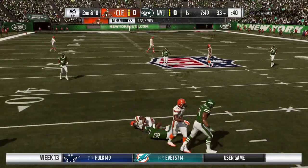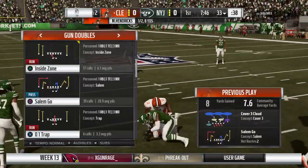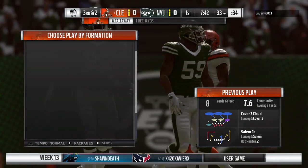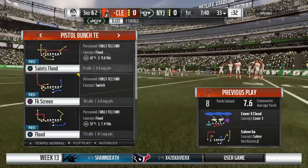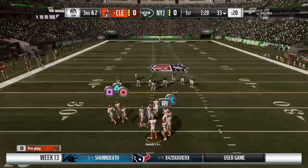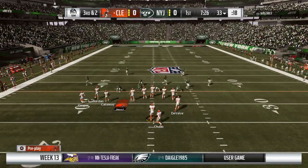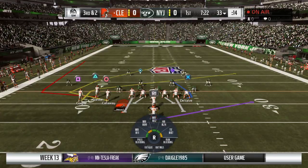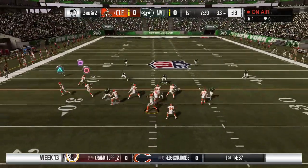That is caught by the former Gator Antonio Callaway. 8 yards on the completion, but now they face third down. You can see the time and effort and thought that they've put into their passing game because it was evident right there. It looks like a simple pitch and catch, but you and I both know that they have planned for this and worked hard to make it happen.